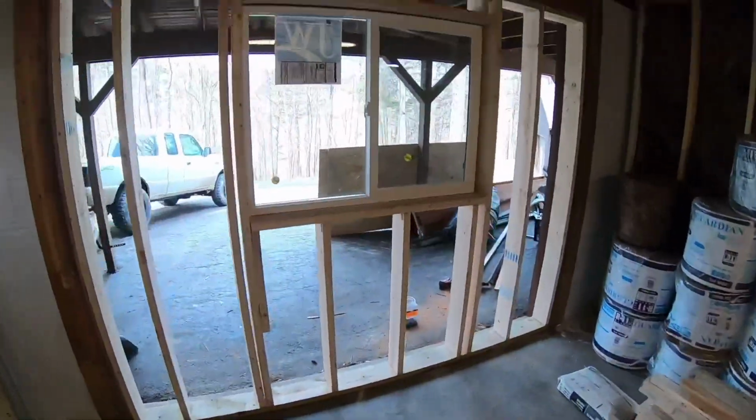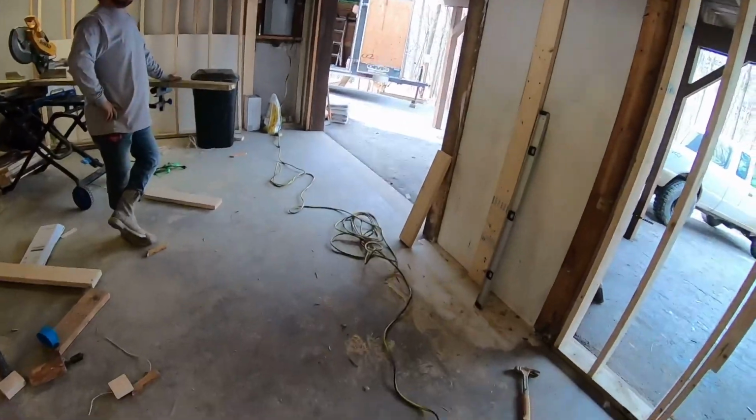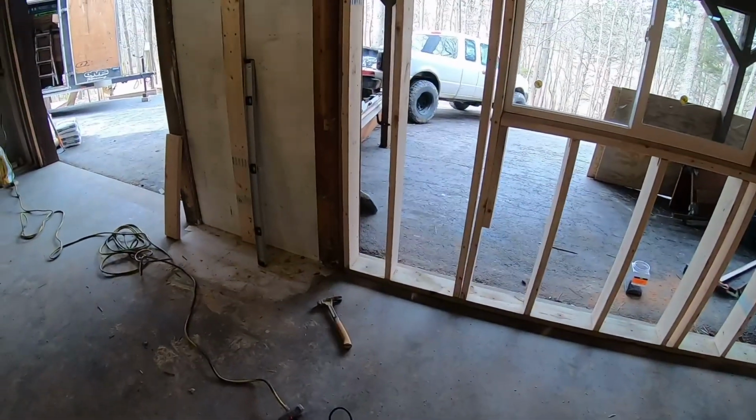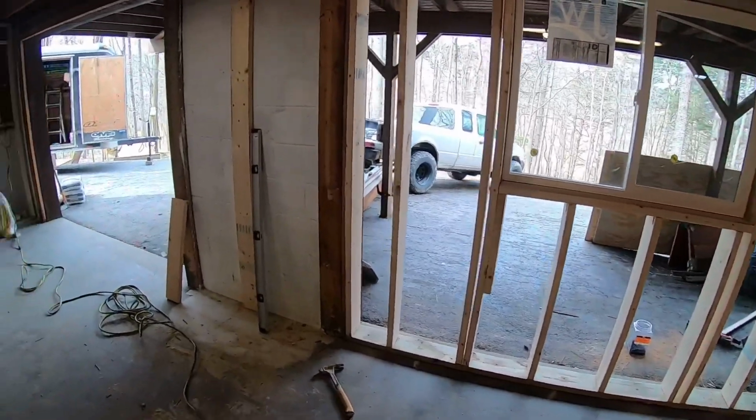Alright, we got the one wall built, window in it. We're going to go ahead and start on the door wall and then insulate them both and put T111 on both, Tyvek and all that once they're both done.